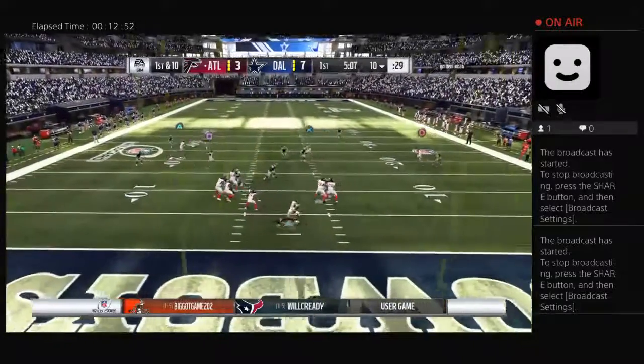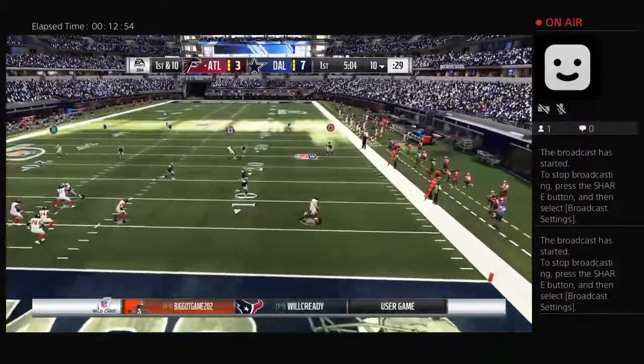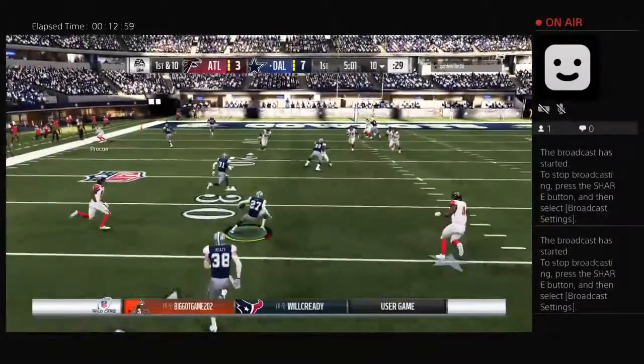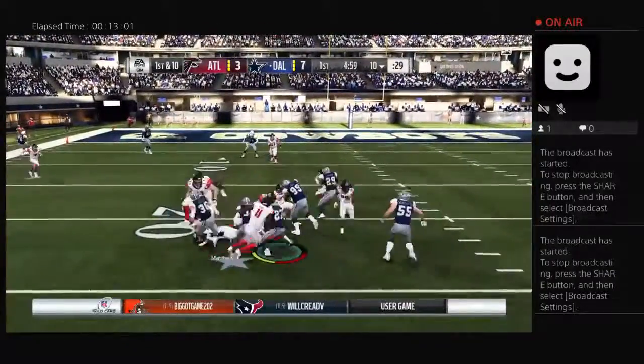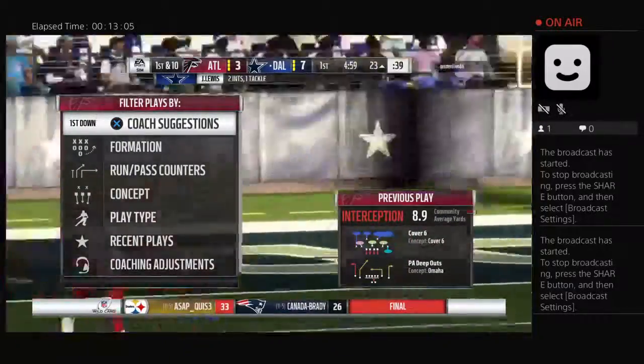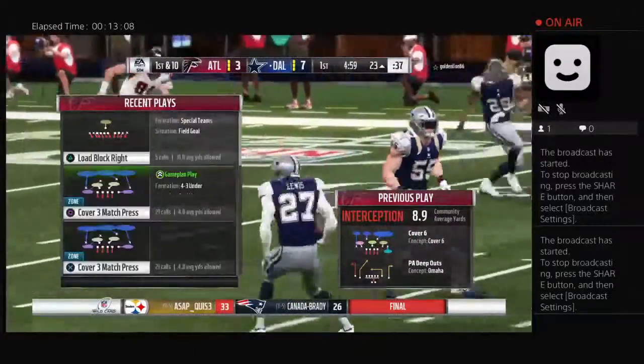Trying to shake off the interception, he'll look to throw. Escaping the pressure right. Thrown across his body, and it's intercepted. Picked off by Jordan Lewis, and he's going to get this one to the 23-yard line. Maybe he telegraphed it a little bit right there.